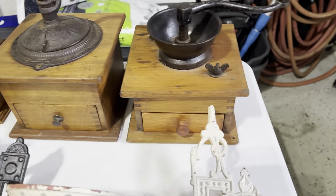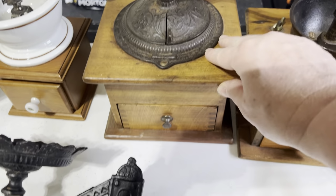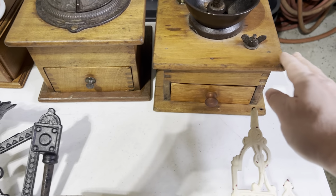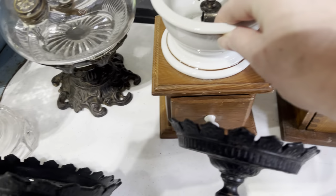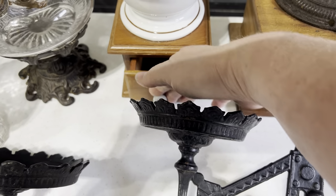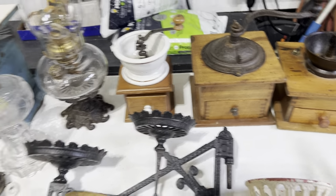Oh my gosh. I absolutely love these that have that detail. These are in pristine, for the age of them, condition. This one is just as nice, just not as much detail. And I thought this little guy was unique because he actually had a porcelain ceramic little top. And no chips or anything. So I was excited about that.